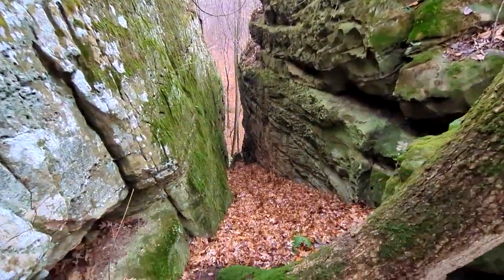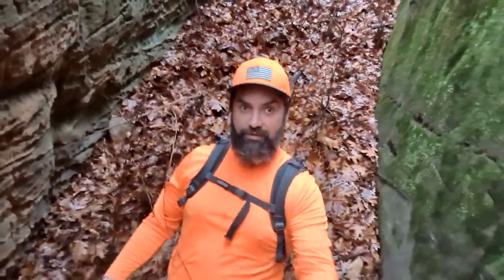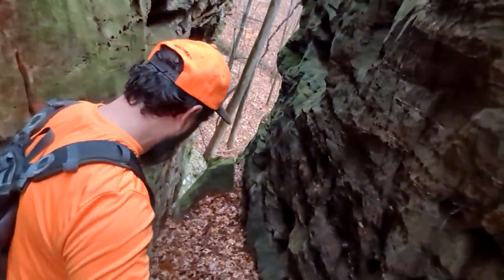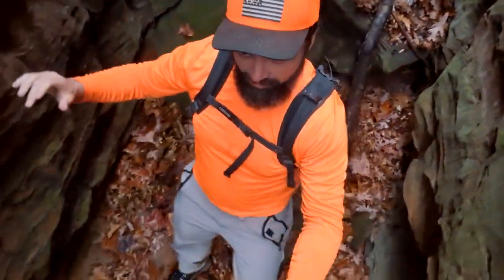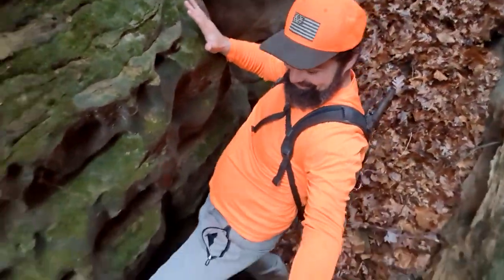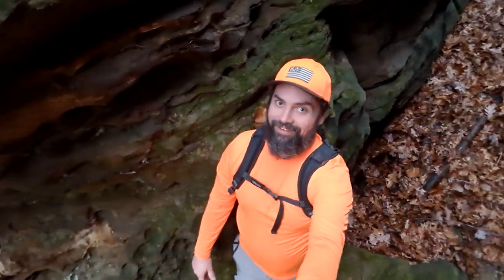This is the area I referred to as the golf club on the LiDAR map. I was really hoping for a tunnel or an arch or something, but this canyon is pretty cool in its own right. I think I'll have to climb down off camera.